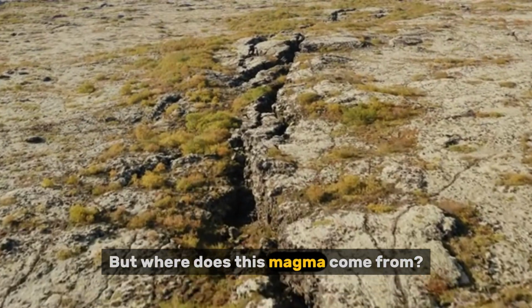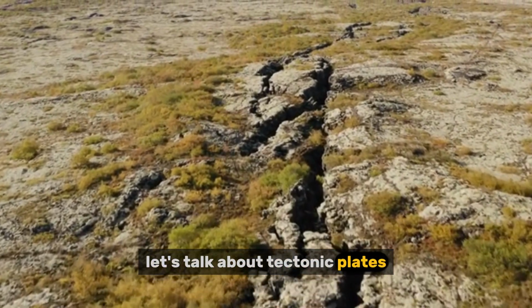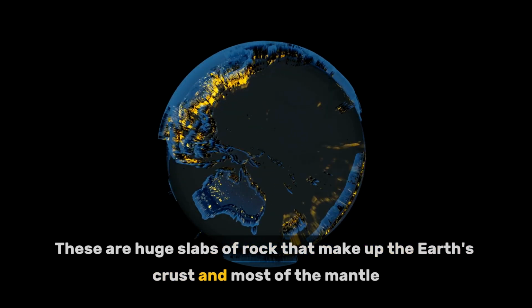But where does this magma come from? To answer that, let's talk about tectonic plates. These are huge slabs of rock that make up the Earth's crust and most of the mantle. They move around on top of the asthenosphere, which is a hotter, softer layer of the mantle.